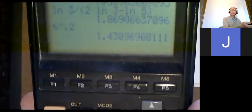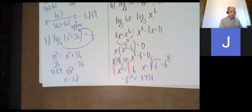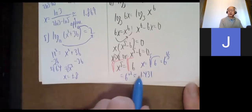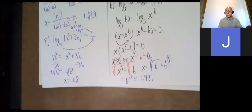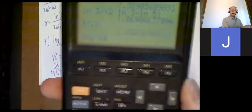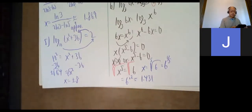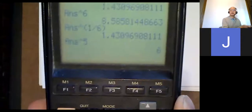That's 1.431. That's the number that if I raise it to the 5th power, I get 6. 1.431 times 1.431 times 1.431 and so on, if you do it 5 times, you should get 6. And just for fun, let me check that. I'll take my answer and raise it to the 6th power. Oops, I was supposed to raise it to the 5th power. My bad. Let me get back to where I was. There we go, 6. So it's confirmed that it works.